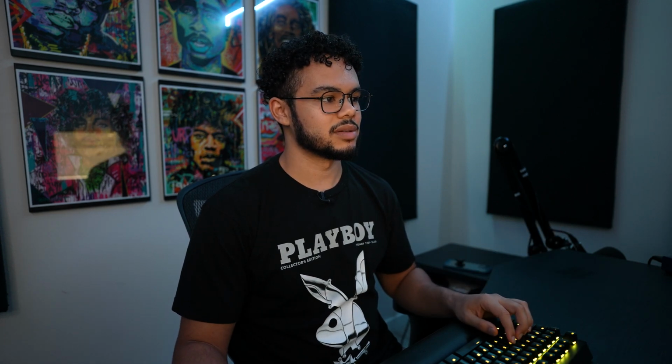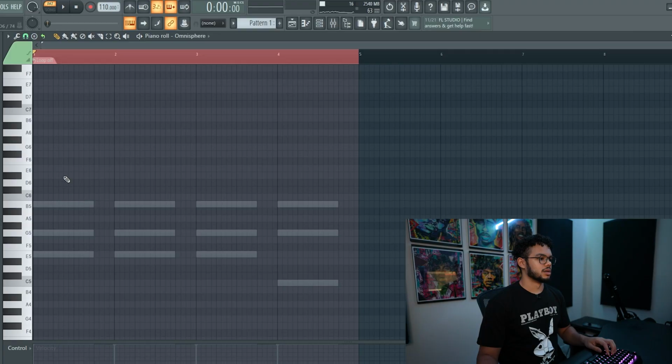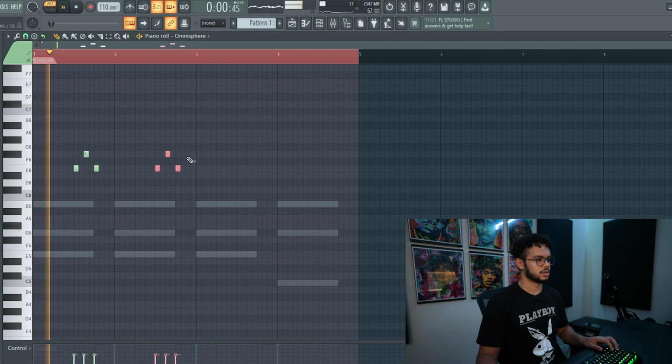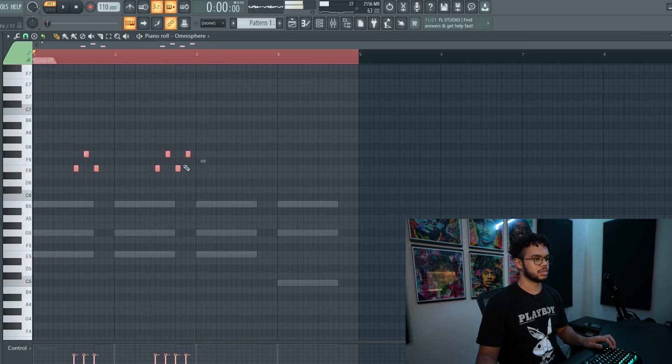Another important thing to keep in mind when you're making your melodies is sound selection. So you want to choose sounds that complement each other and are similar but don't occupy the same frequencies, otherwise it'll sound really muddy. Okay, that sounds good. Let me copy this over.